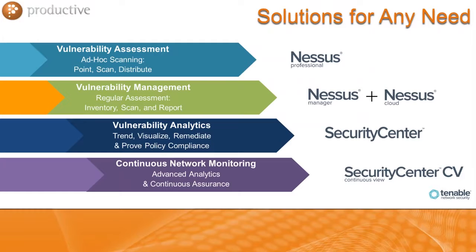And we also pull logs into that product as well, so that not only can you identify a vulnerable host, but you can look at how that host is behaving, so that you can see if it's changed in any way. So we should have a solution for your need. Regardless of what it is, we can scale all the way up from ad hoc scanning all the way to continuous network monitoring. But like I said, today we are here to look at Nessus Cloud.